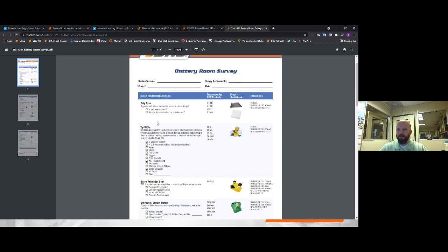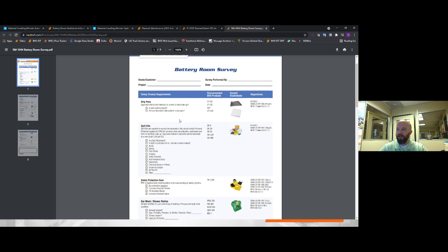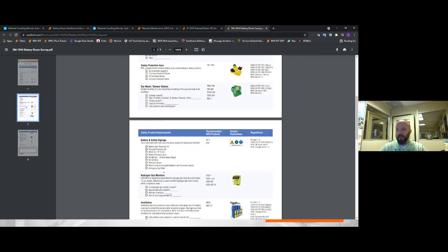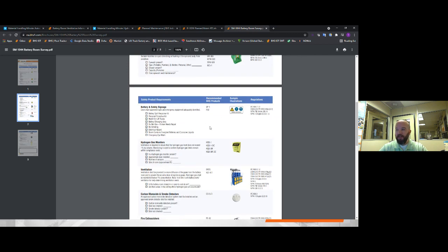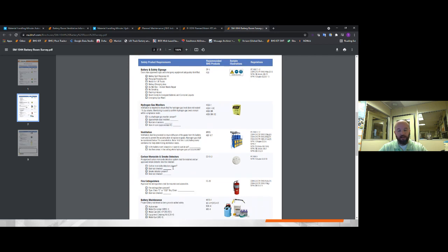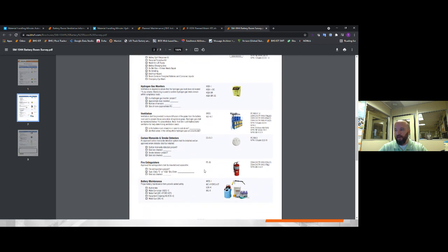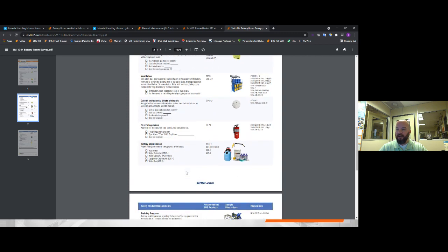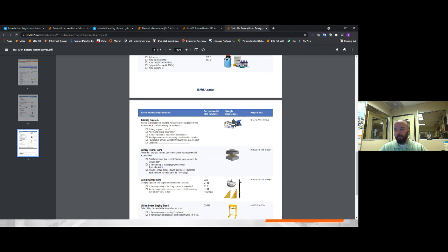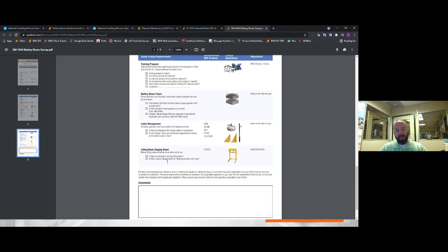So it points out the different items, drip pans, tells you what type of products to look at, spill kits, safety protection, eye wash and shower stations, battery and safety signage, hydrogen gas monitors, ventilation type systems. Is there a fan? Is there ventilation? Carbon monoxide and smoke detectors, fire extinguishers, and then finally battery maintenance, training programs to prevent, is it properly operating the equipment? Are they properly maintaining it? Taking care of things, battery room floors, cable management, and then if there is a lifting beam used, a staging stand to protect that lifting beam.